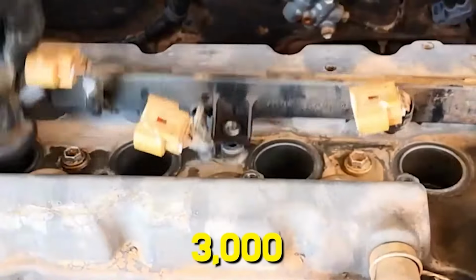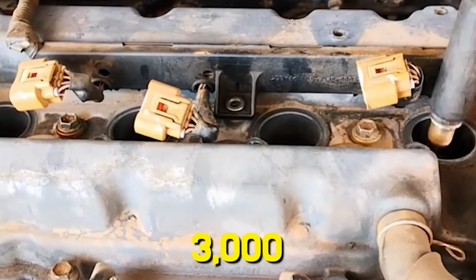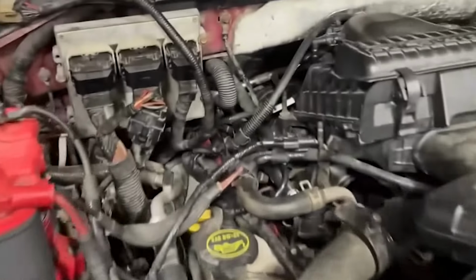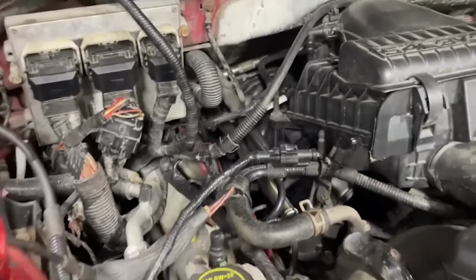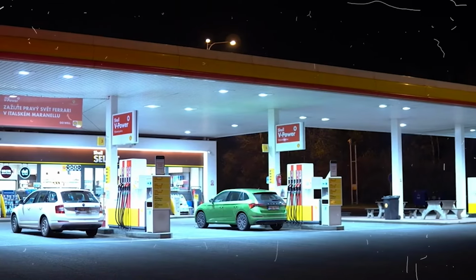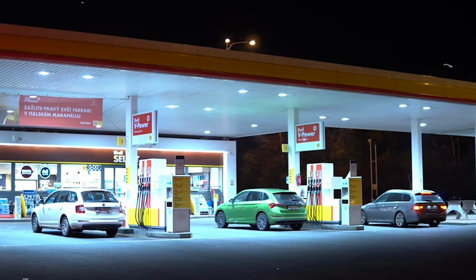At 3,000 kilometers, I pulled cylinder 3 for inspection. The electrode showed abnormal wear, with the center electrode measuring 1.3 millimeters gap, 0.2 millimeters beyond spec. That's excessive gap growth for just 3,000 kilometers. By 5,000 kilometers, fuel economy had dropped to 8.4 liters per 100 kilometers, a 7% loss.